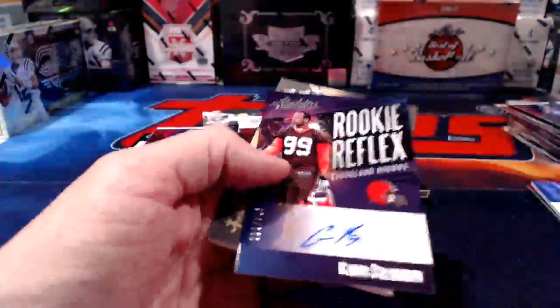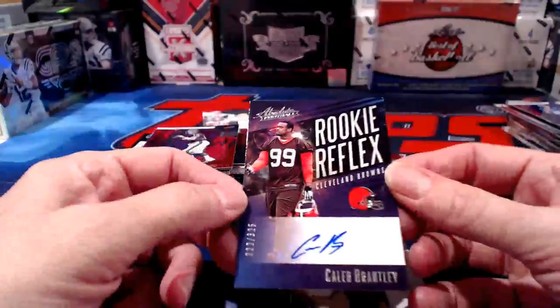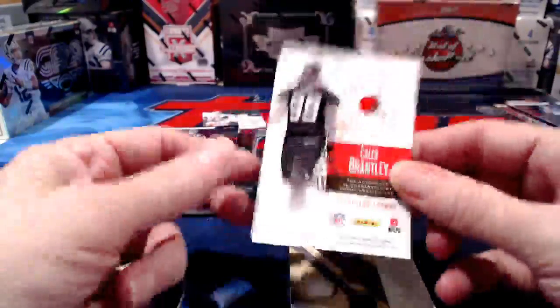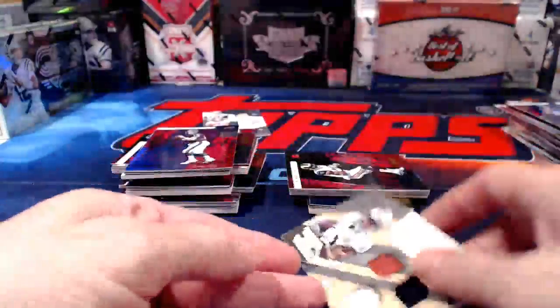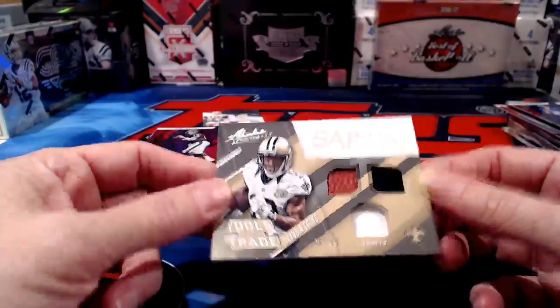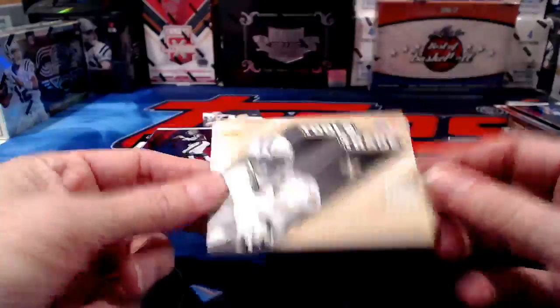And this is why you gotta love Absolute, man. There's just so much cool stuff in Absolute Football. It's so much fun to open every year. Caleb Brantley to 325. Another hit for the Saints because they're rocking this break. This is Brandin Cooks to 99.